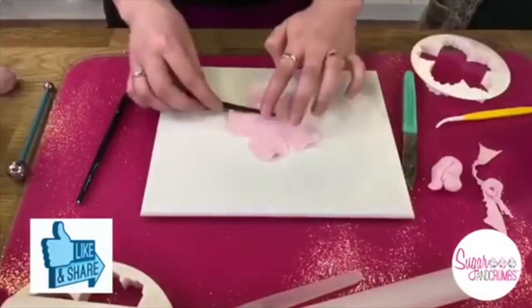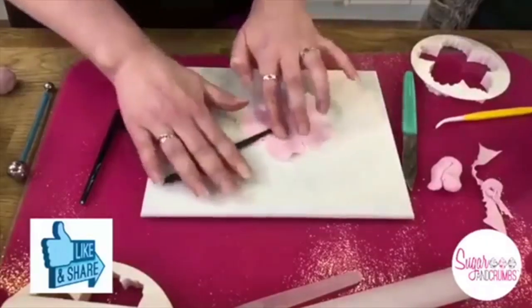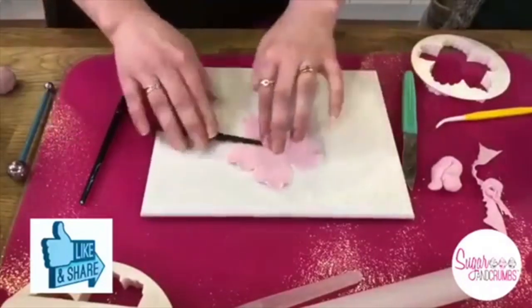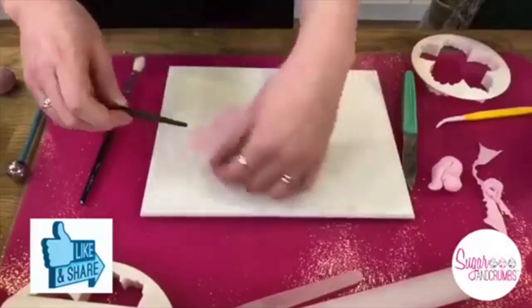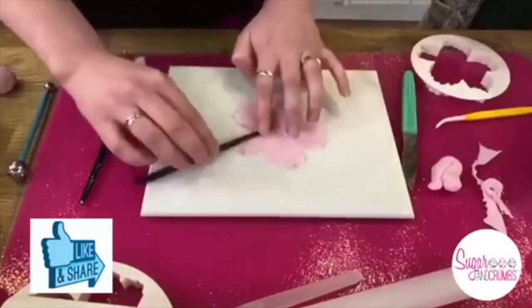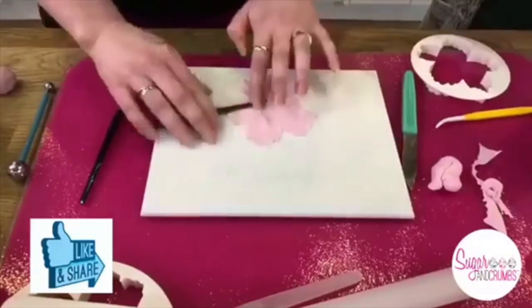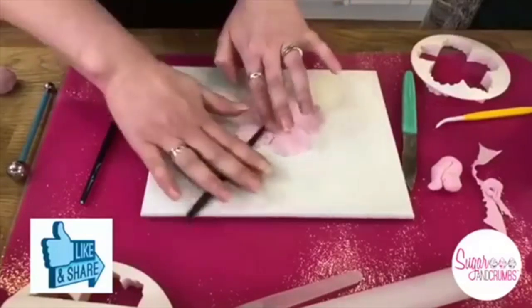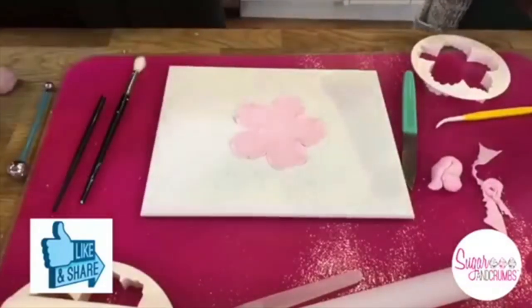Actually, if I take that out of the way, because with this, if you've got a harder surface, is that showing up on the thing? Yep. Cool. So this stick is just a super quick way of adding random veins to your petals, which I think on a peony does look really nice, and it's good if you've got the veins on there, because then when you dust it and everything, that's really fun.